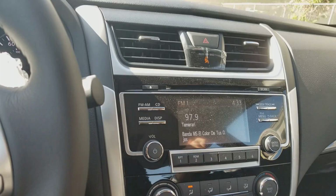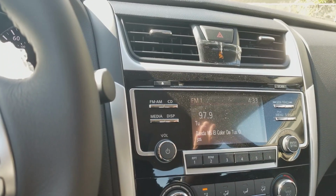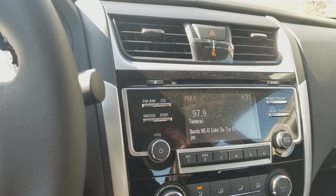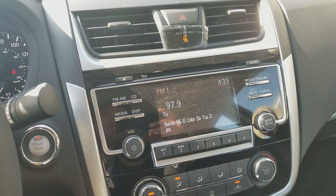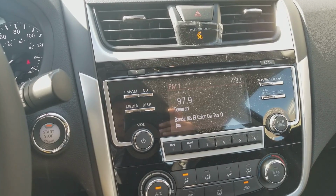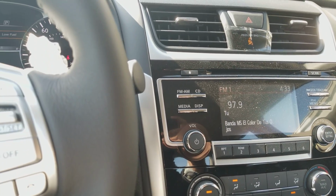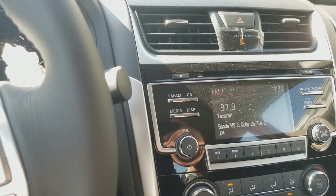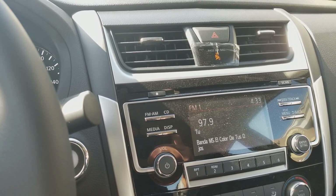It's incredibly a good system, a good UI. I really love it on the Maxima. I really love it on the Murano. And I'm really glad that Nissan is finally putting that one into the new Leaf and the new Altima. Definitely something, if you have a chance, check it out, and I'm going to make a video about it when it is available. But again, that's something optional on the SV and SR that's going to have that.